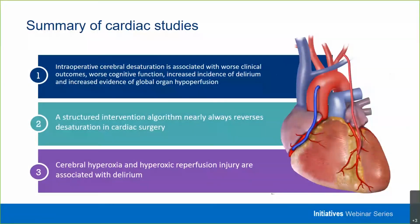So to summarize some of the cardiac surgical studies, we know from the studies I just showed you that intraoperative cerebral desaturation is associated with worse clinical outcomes, worse cognitive function, potentially an increased incidence of delirium, and increased evidence of not just cerebral, but also global organ hypoperfusion. A structured intervention algorithm, and I showed you a couple of examples of that, nearly always reverses desaturation in cardiac surgery, but we also know that cerebral hyperoxia and hyperoxic reperfusion injury may be associated with delirium as well.